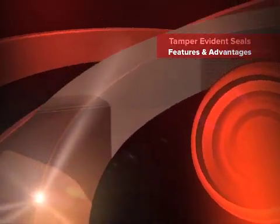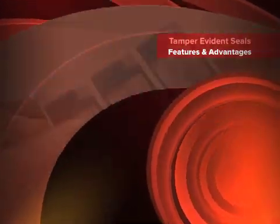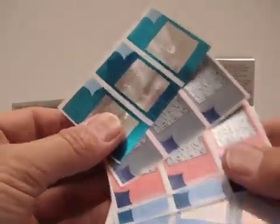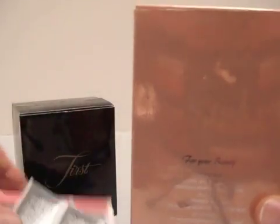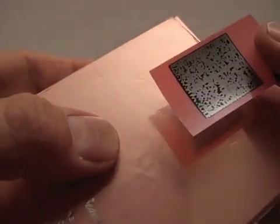This video is to talk to you about the features of our tamper-evident seal labels and the flexibility that we have with the different designs and colors and silvers and golds that can integrate very well onto a package. For example, if we take a package of a perfume, you may want the label to be somewhat similar to the package so it doesn't stand out too much, but it's still clear that in fact there is a seal sealing the box.